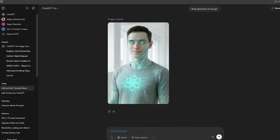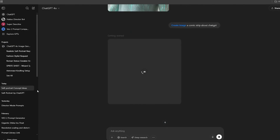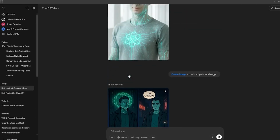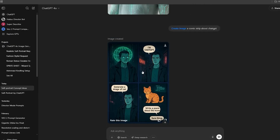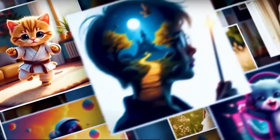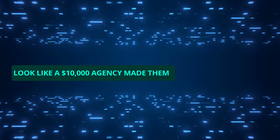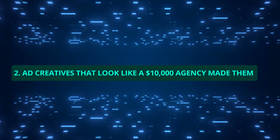I tried this myself by asking it to create a computer man wearing a robe in a combination of cyberpunk and Renaissance painting styles. The result was mind-blowing. Not just a mishmash of elements, but a truly integrated piece that honored both traditions. This isn't just a party trick, it's a powerful tool for designers seeking unique brand identities or artists exploring new creative territory. But if you think that's impressive, wait until you see what happens when we apply this technology to advertising.